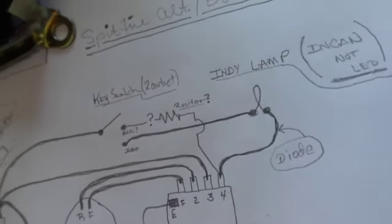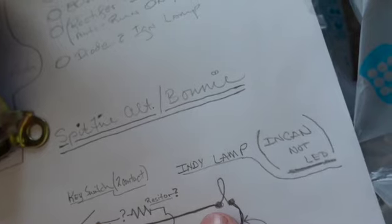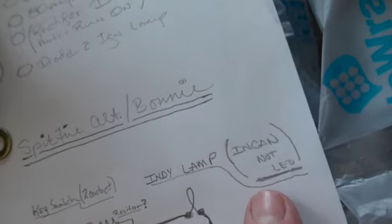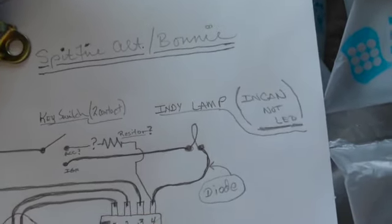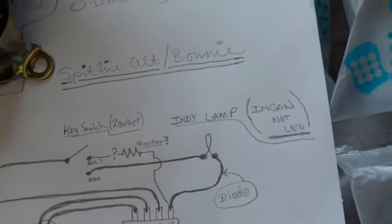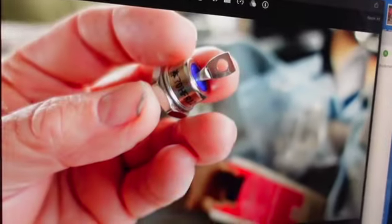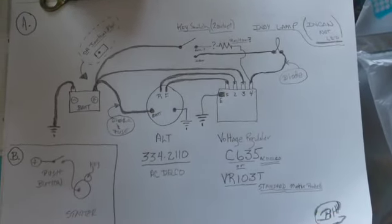And then 4 should go to your ignition lamp, and it needs to be an incandescent, not an LED, unless you want to put a diode in it of some kind, or a resistor, I should say. And so I'm going to put a one-way diode on all of these things that I think I showed earlier. Oh, there it is right there on screen, that diode thing. So that's good. That's the wiring diagram right there.